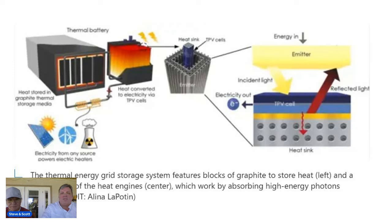Right. TPV cells operate on a similar principle as solar cells. They absorb photons with enough energy to move electrons across a band gap in the cell's material, generating electricity. However, until now, most TPV cells had low conversion efficiencies, reaching only about 20 to 32%. These older cells used materials with lower band gaps that could only capture lower energy photons. I guess there's higher energy photons floating out there, limiting their overall effectiveness. All right. Who would have thunk?